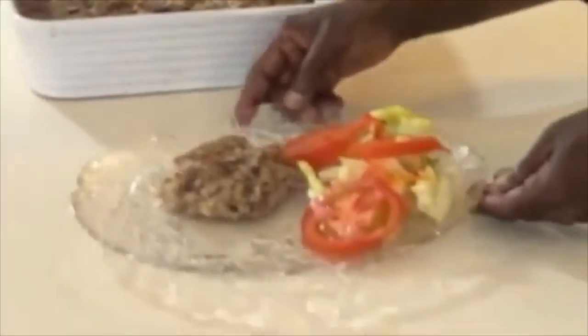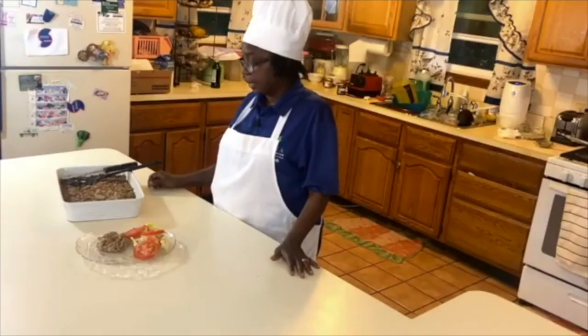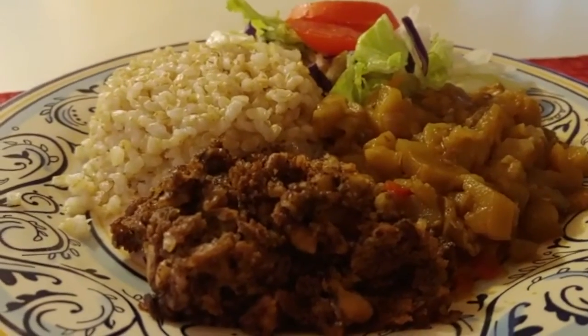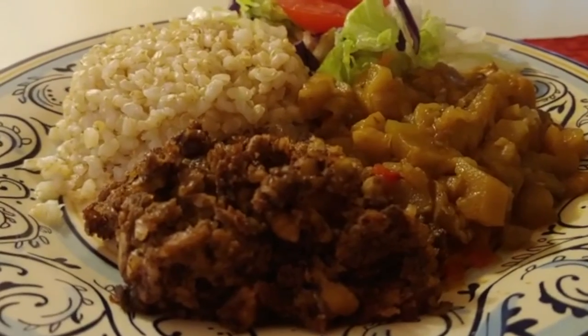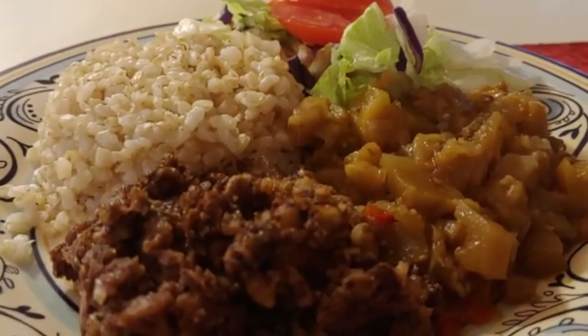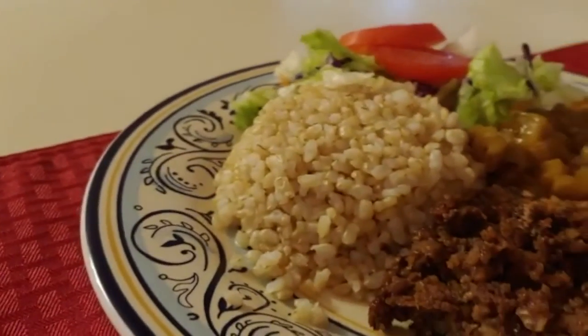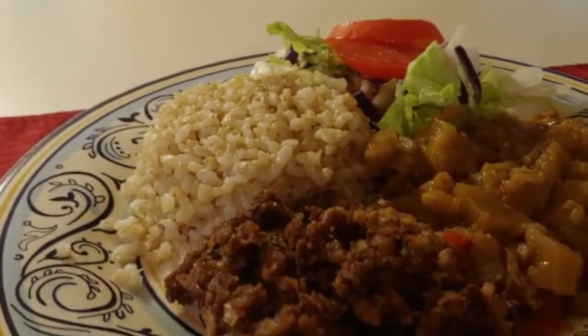So here we have it, our crisp walnut roast with our salad. You can add a little bit of rice to that and some gravy if you choose to, and you'll have a complete meal. Here we have our complete lunch meal consisting of crisp walnut roast, and that is accompanied by some eggplant. Then we have our brown rice and our salad. So this makes the meal complete.